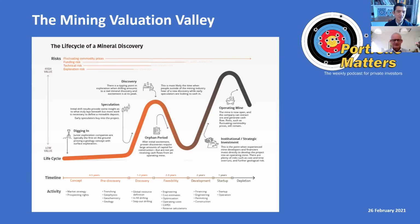And this is the most likely time when people outside of the mining industry hear of a new discovery, while early speculators are looking to cash in. In other words, speculators sell and other people step in and hold through the dip, probably quite uncomfortably. And then, of course, once you get development and you start to cash flow it, the mine becomes much more attractive to investors with the startup, and then possibly as the mine is depleted, the valuation drops.